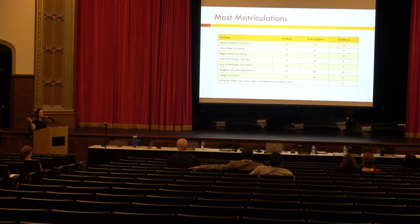Despite Rutgers being number one on the previous list, there are only 6 students who are attending. They do provide really great financial support for those who fall into the lowest socioeconomic bracket, but that middle range, they're not particularly generous with merit aid. So sometimes students find that they can actually find more affordable schools, either privately in-state or out-of-state.